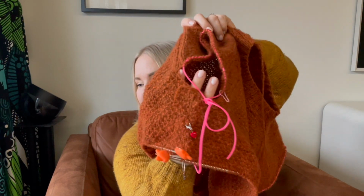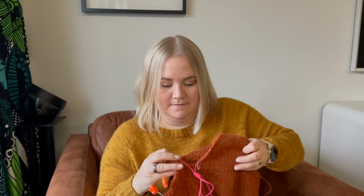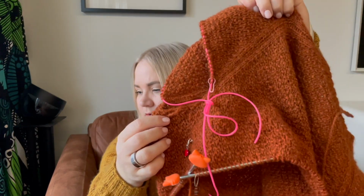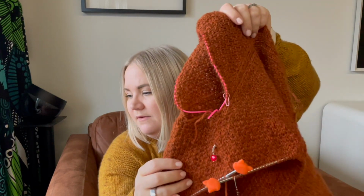And my husband has shoulders that are leaning forward. And I tried it on and it looked like it's choking him. So I did add short rows after the sleeve split. Well, the tubing is on the way.